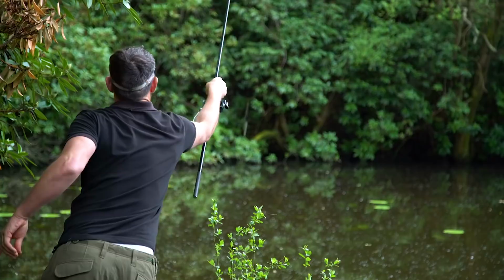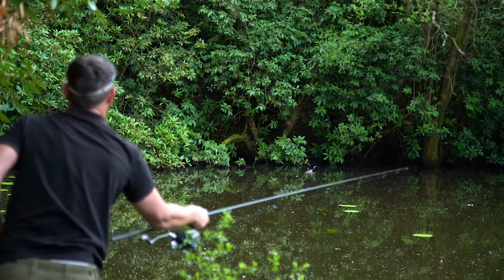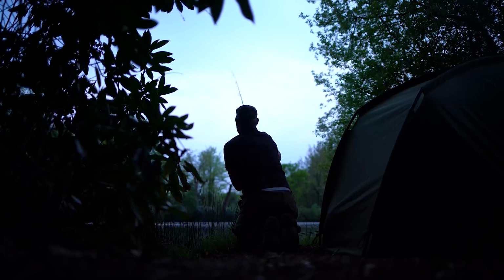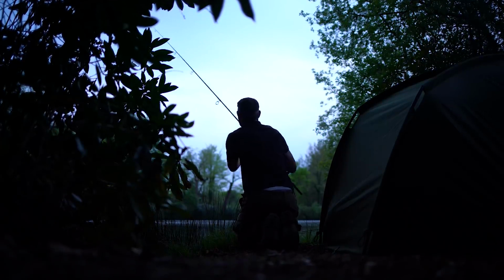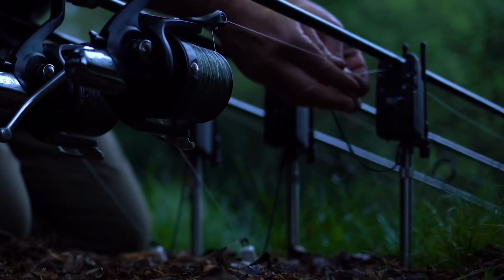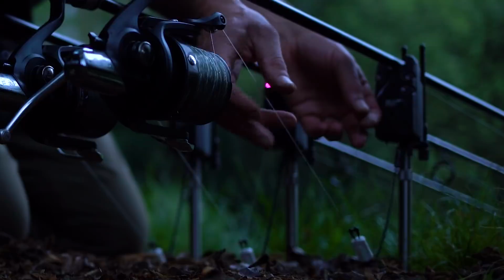Anyway, I'm set up now, and I've got my rods out. I've got 3 rods out, all on good spots. So feeling really confident. It is the most carpy lake, and just to spend 10 minutes here before it gets dark looking out across the lake is going to be magical. It's got a really carpy atmosphere, and I'm feeling very confident.